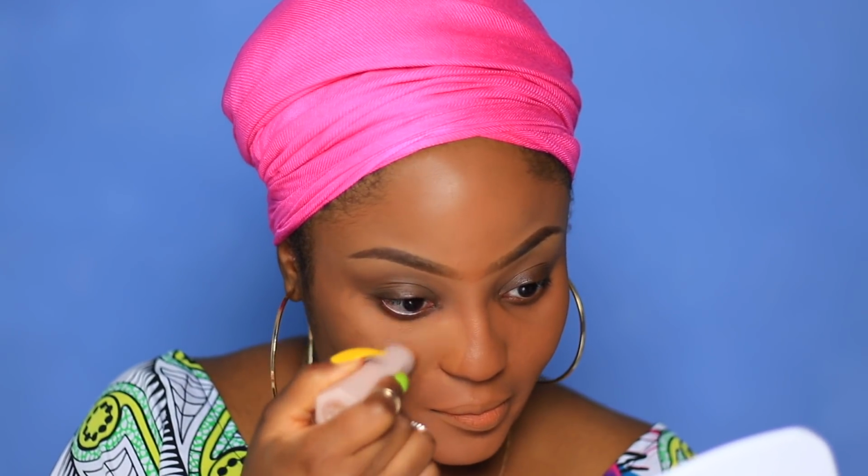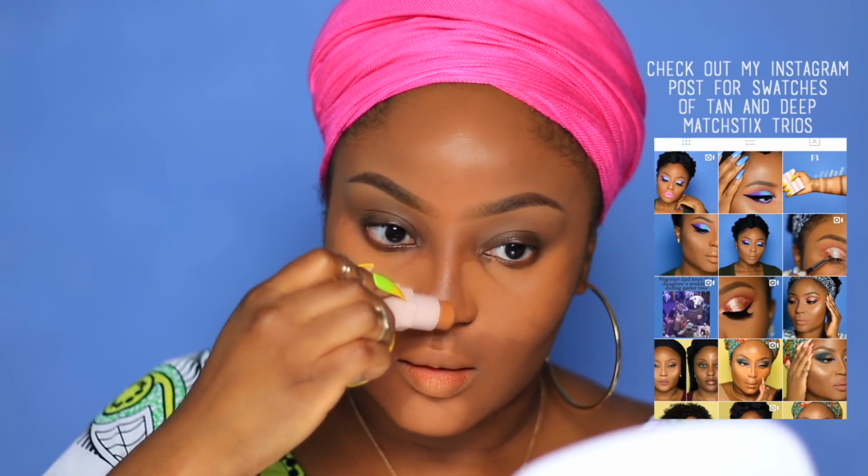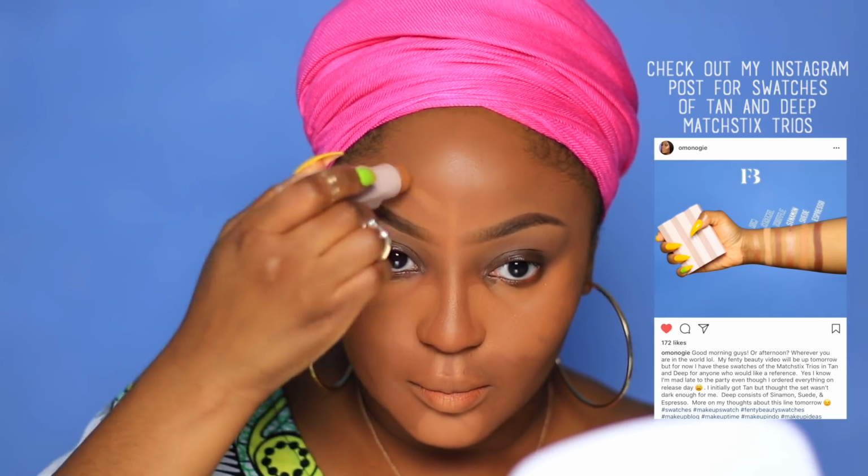So I'm gonna go in with Suede. It's not as light as I would like for it to be. So maybe I probably should have stuck with tan. I don't know. I haven't done my eyes yet, so I'm just going to take this onto my eyes and use it as a base and see what happens. I'm just noticing it doesn't glide on as smoothly as my Black Opal Cream Stick foundation does. And I think it's because these are formulated more for oily skin types.